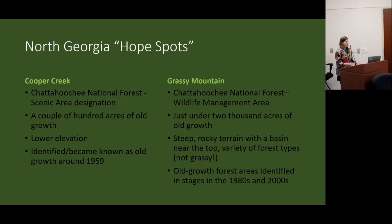And just to go to my North Georgia hope spots, I just want to highlight that for both Grassy Mountain and the Cooper Creek area, before the Forest Service acquired these areas in the 19-teens through the 1930s, the majority of the land was owned by lumber companies. And also Cooper Creek has a couple hundred acres of old growth remaining, and Grassy Mountain has just under 2,000. So they're very different sites.